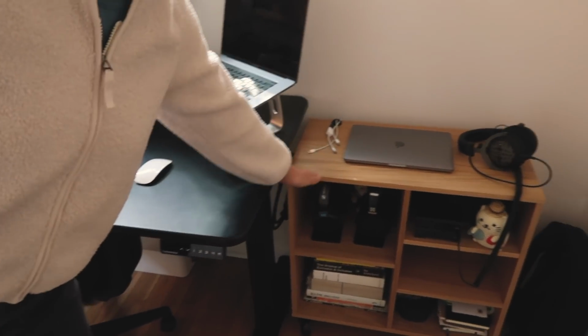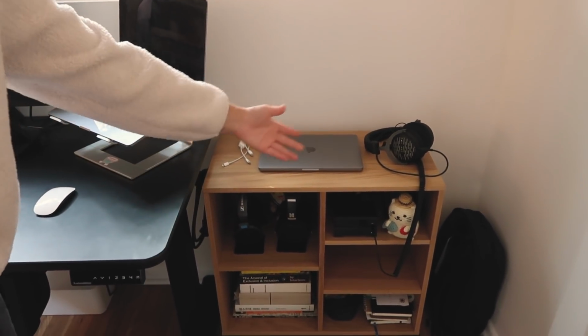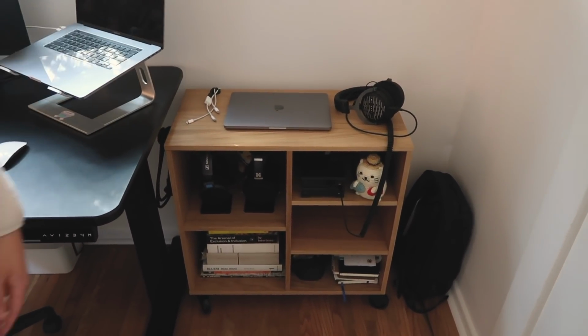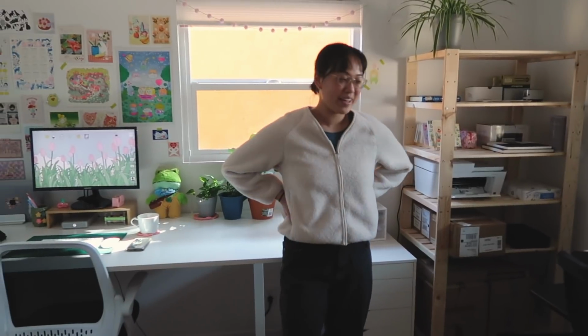And then you've seen the Robert cart with all of his hobby essentials. And it moves around, so it's really convenient to roll. It's not the biggest, but I think we did a really good job at making it come together, so yeah.